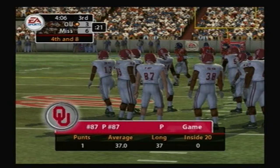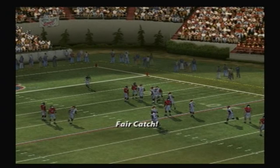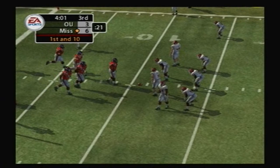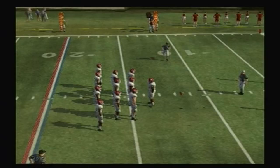They send out the punting unit. Number 87 boots it way up there. Number 39 signals for a fair catch. And now a slight break in the action as the offense comes out onto the field for their next possession. They'll go to work at the 11-yard line. Number 16 comes to the line with 3 wide. Spinning. And he's taken down. No gain. No gain on the play.